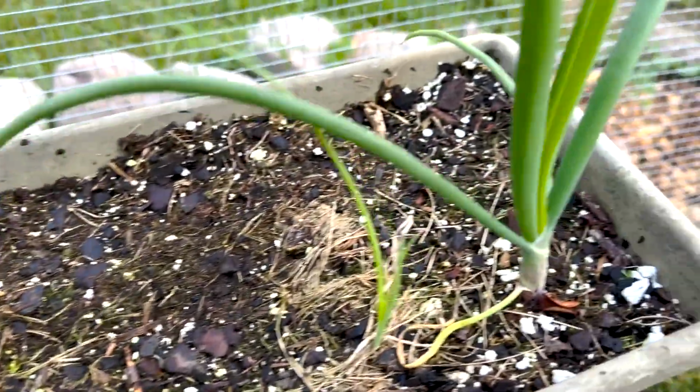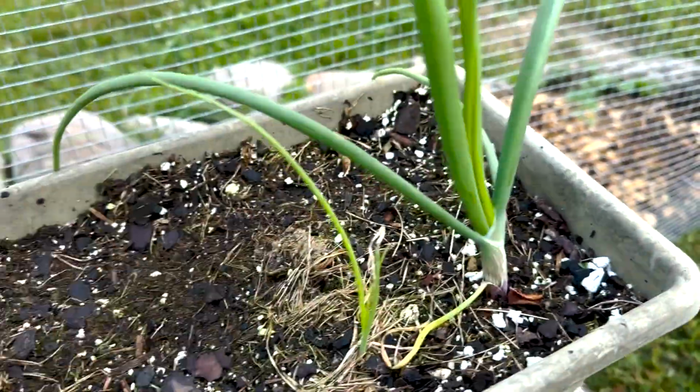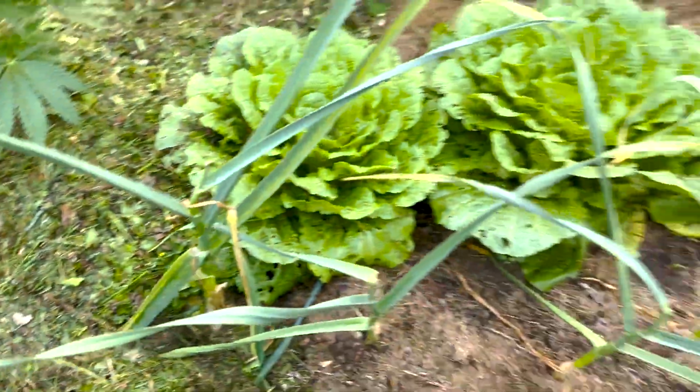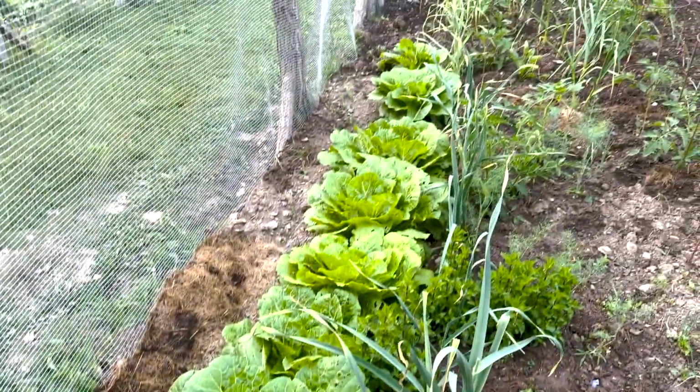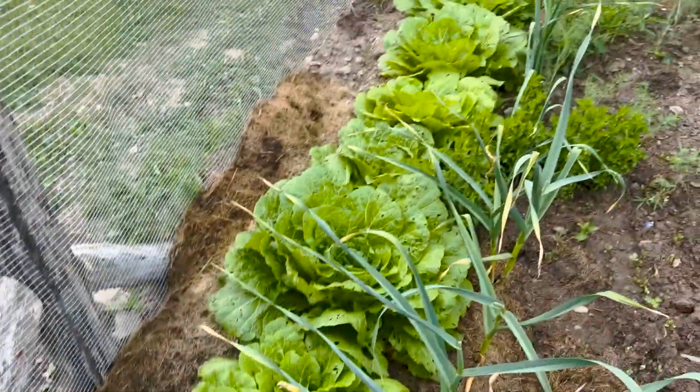Some of these are getting ready to pick. We'll do that this weekend. The garlic's almost ready to pull. Napa cabbage, big row of that. I really want to make some kimchi.